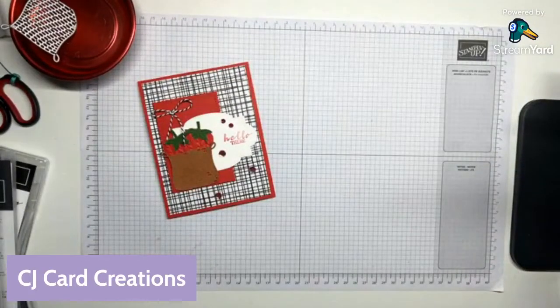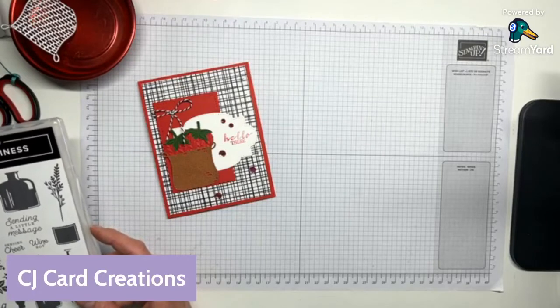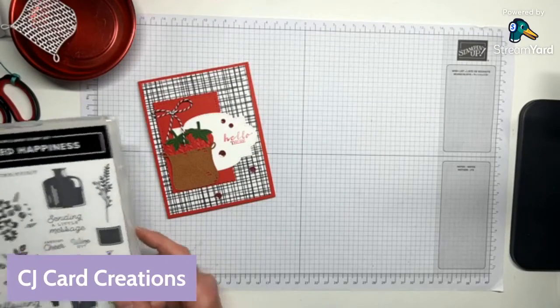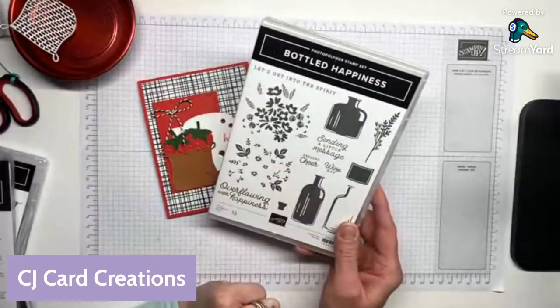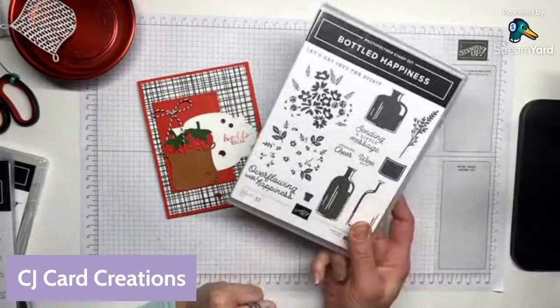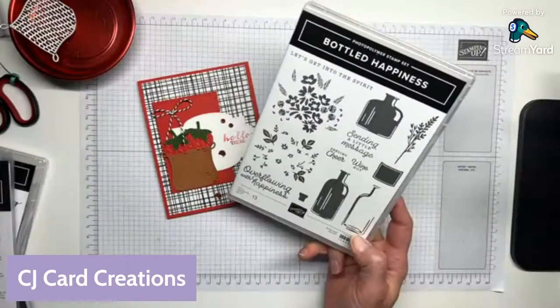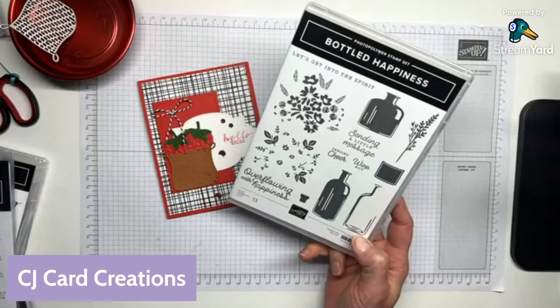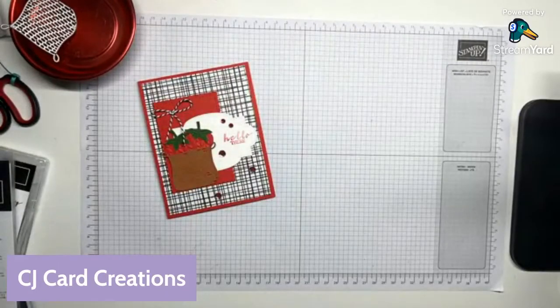And then, because I did register for that program, it's what they call On Tour. So it's just a short meeting with other demonstrators for networking and business training. And so I got this lovely little stamp set that is coming in the new catalog. So I can't wait to play with it. It is a photopolymer set, and it's a 2-step stamping. And it has a punch that will go with it. So I think this is going to be a whole lot of fun. So watch for that coming.